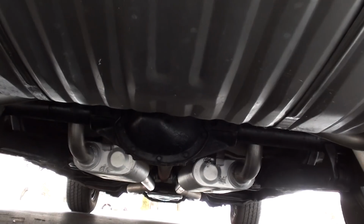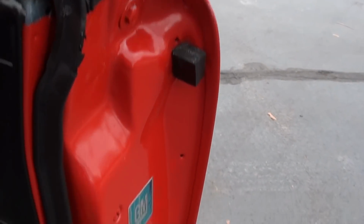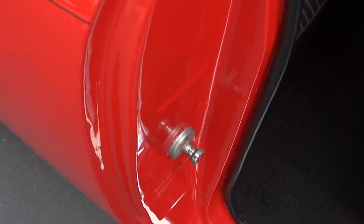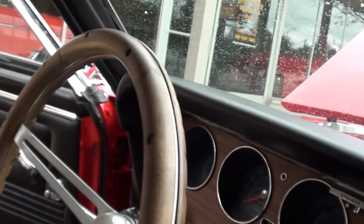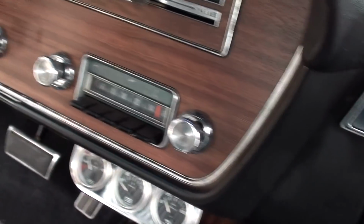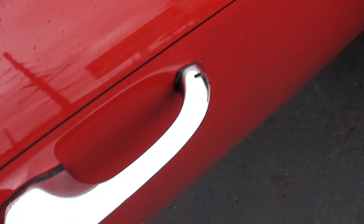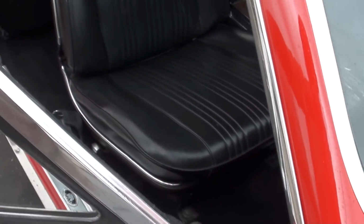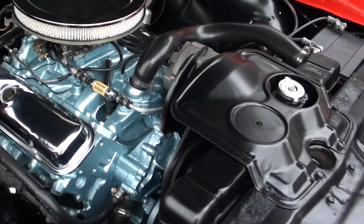Pretty car. Car's nice underneath. And you can see the new Flowmasters. Good straight car, guys. Seats are in good shape. Dash is nice. Door handles are nice. Sorry guys, crummy weather. Good running 400.